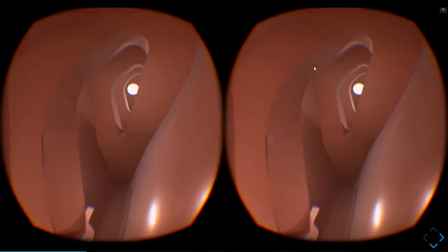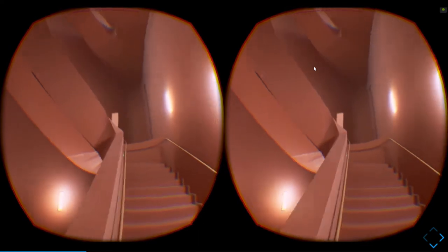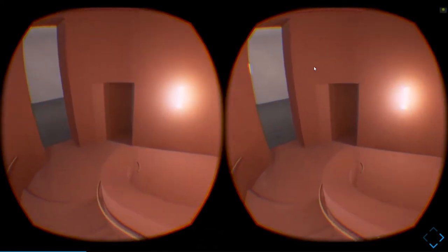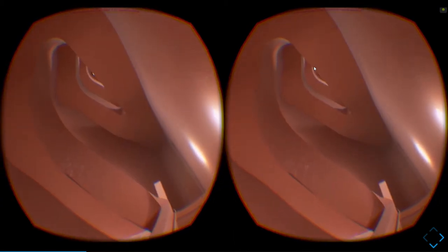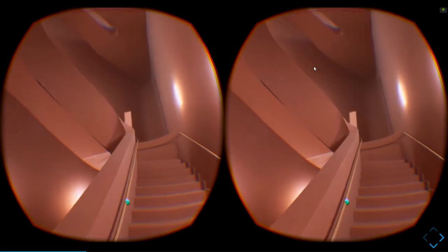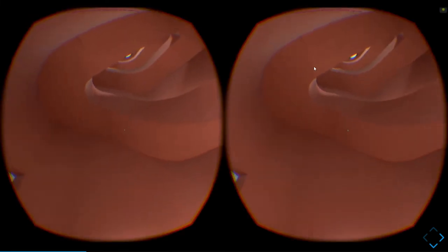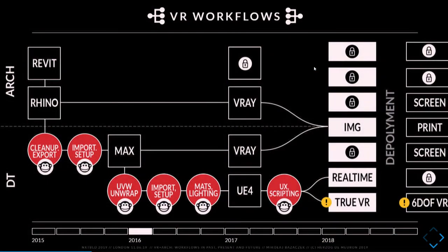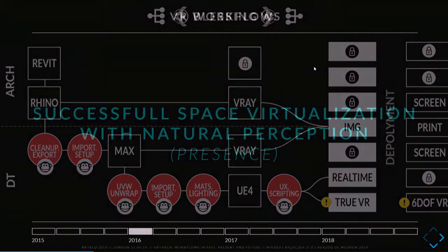And the team came back to us with the feedback that with this tool, they were actually able to pinpoint some design issues that they weren't able to see normally by using drawings and renderings. And they were super excited to first see this space that they were designing one-to-one, with their own eyes, with natural perception. So you see on our workflow diagram, we gained the ability to actually author or create these 6 degrees of freedom virtual reality experiences now.